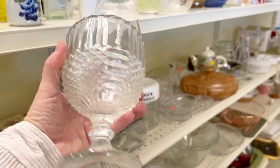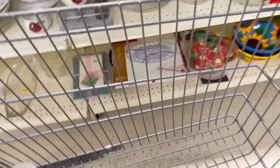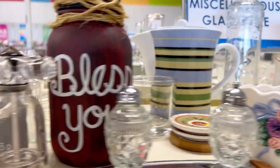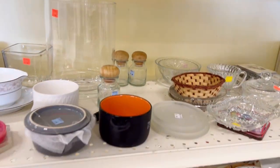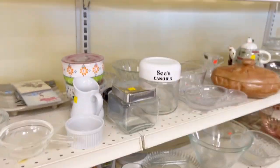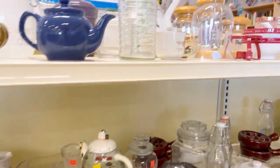$2.99. $2.99 is not bad for that. I think I might get it. There's been a lot of clear glass lately, but I wish there was some colored glass. That would be fun, to find some really cool antique, colorful, beautiful glass. Let's hope that we're going to come across this.